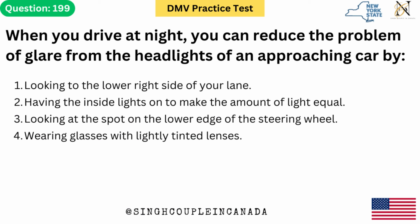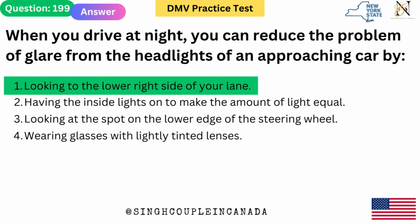Question number 199. When you drive at night, you can reduce the problem of glare from the headlights of an approaching car by 1. Looking to the lower right side of your lane. 2. Having the inside lights on to make the amount of light equal. 3. Looking at the spot on the lower edge of the steering wheel. 4. Wearing glasses with lightly tinted lenses. The answer is 1. Looking to the lower right side of your lane.